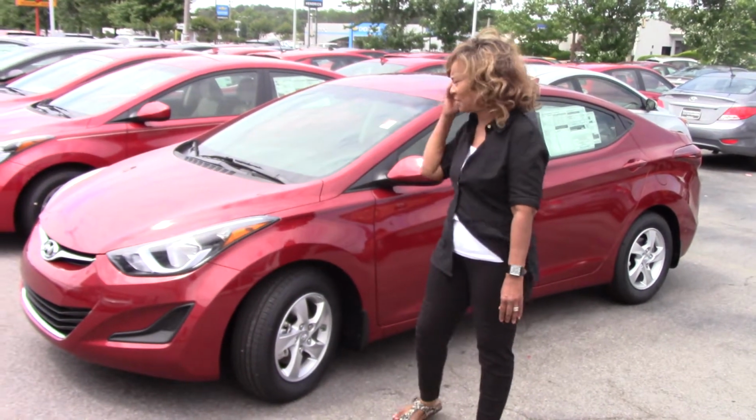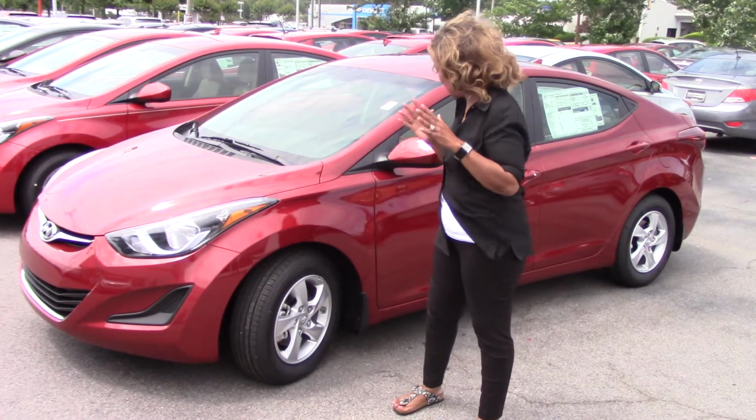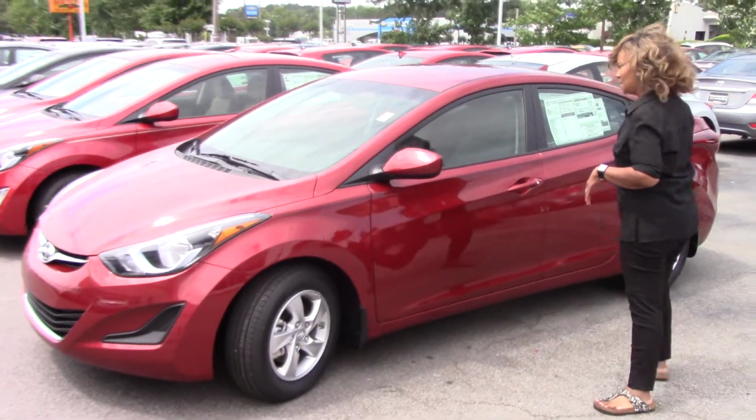Now, this is a lovely vehicle. You get very good gas mileage. It's just a perfect little vehicle to drive, save gas, and have fun in. Let me give you a quick overview of the inside of the vehicle.